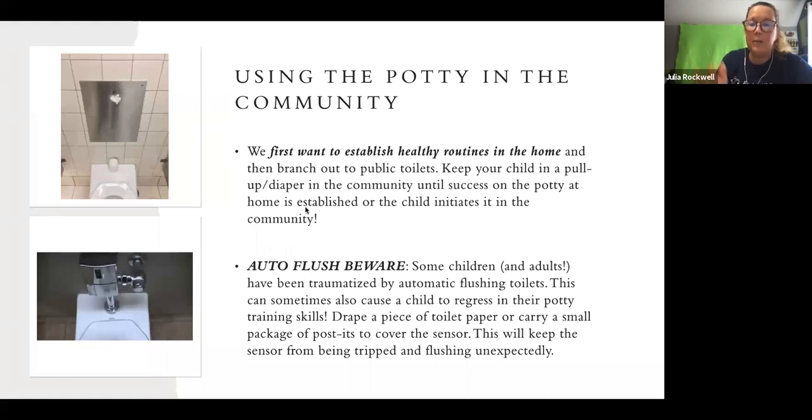Typically I say, learn to use the potty where it's comfortable. So at home. We don't want to push it out. We're not going to go to McDonald's and use the bathroom right away, right? We want to learn to use the potty at home. You might consider using a diaper going out into community activities to get started. And then as your child gets that routine down at home and you have some success, maybe you move to a community bathroom that you're familiar with. Maybe it's at speech therapy, or a restaurant that you regularly go to. So somewhere with a little more comfort, not brand new.